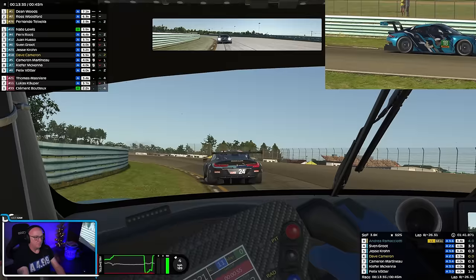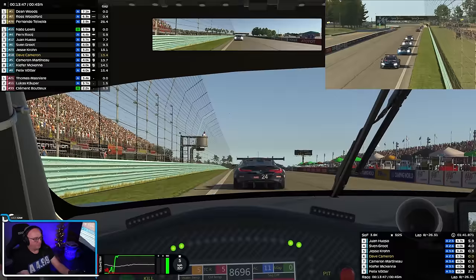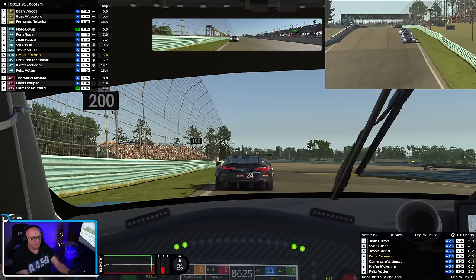Yellow flag. Caution. Oh dear. So bumped down to P6 for now. Sixth place. Don't panic. You've got time to sort this out. Thanks, Jim.